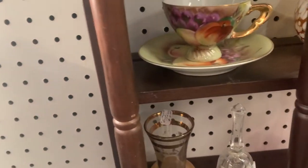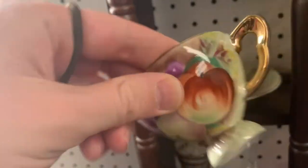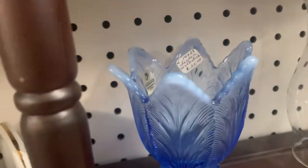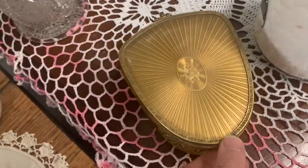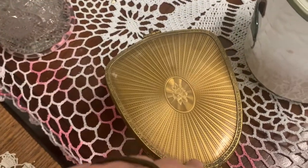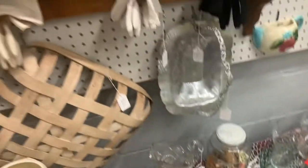These teacups could be good too. This one reminds me of like Aynsley. Beautiful blue color there. Some nice vintage. Look at this. Reminds me of a top of a mirror. Jewelry box with a rose on the lid. That looks like it was made for a mirror. Maybe the same company made several different products.